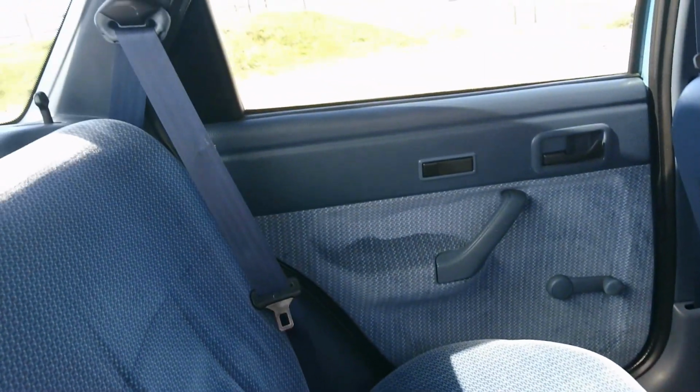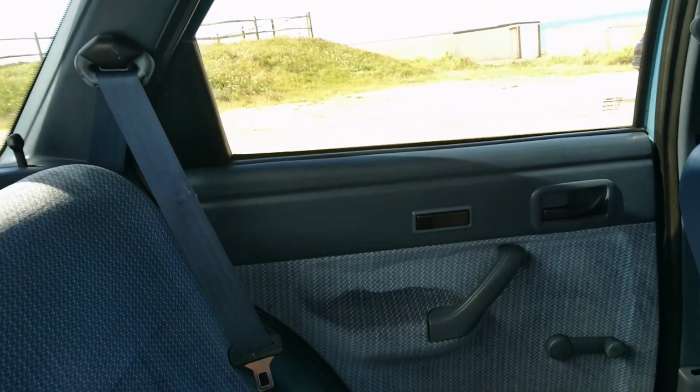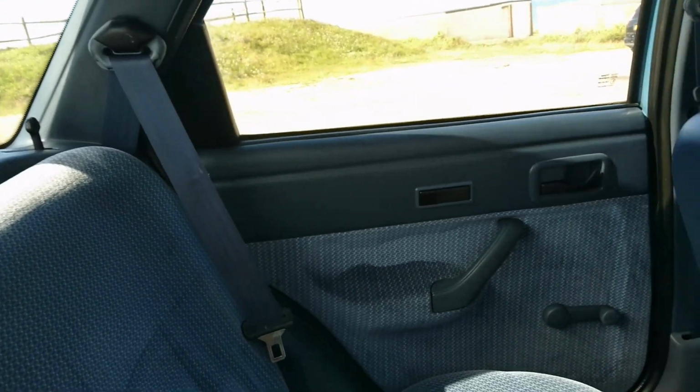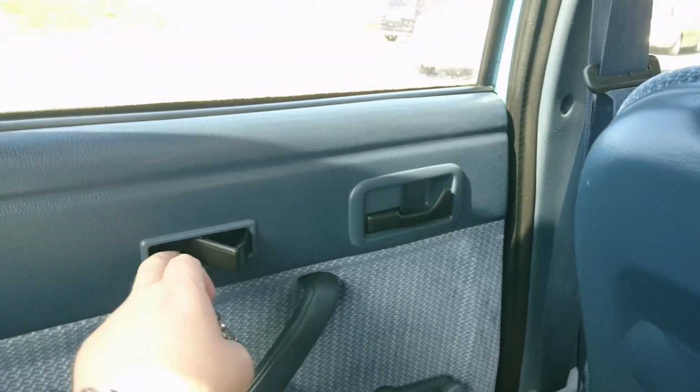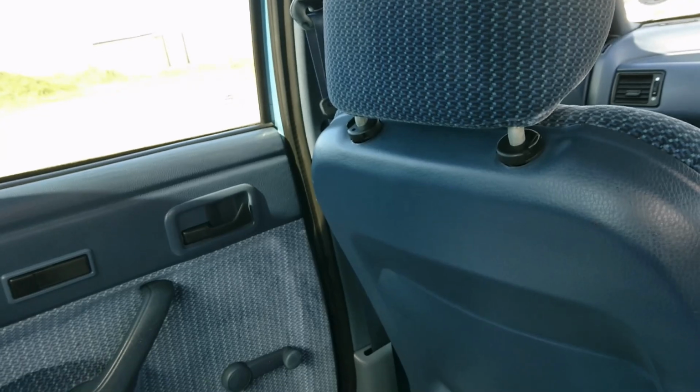There's no central armrest in this model or headrest. I think if you went up to the gear or something, you'd probably get stuff like that. Only one ashtray, bizarrely. I think there would have been two, but you only get one on the left-hand side of the car for some reason.